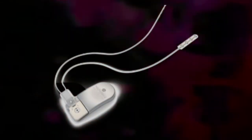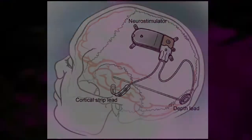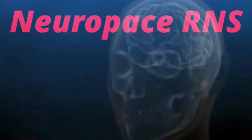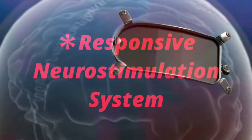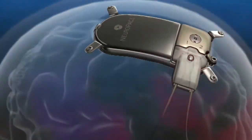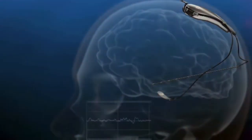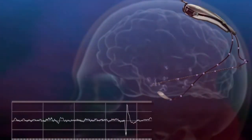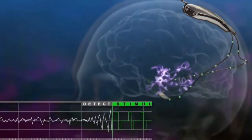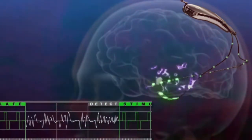An invasive closed loop, meaning two-way communication, so read from the brain with automatic feedback in real time, device example is the NeuroPace's RNS, or Responsive Neurostimulation System, for epilepsy. This device predicts possible seizures by detecting abnormal brain signals and sending stimulating impulses to normalize them, thus preventing the seizures from happening. It's so far the only FDA-cleared closed-loop invasive BCI.